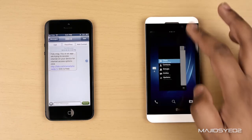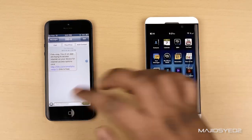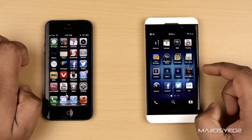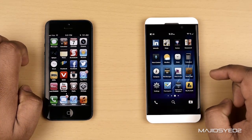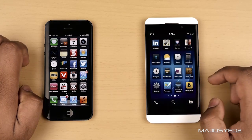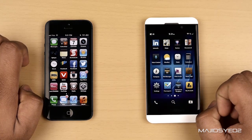But overall, I think these phones are really quite similar. They have a lot of interesting features, distinct advantages between both of the phones. In a lot of cases, the iPhone, because of its maturity, offers a lot of things that the BlackBerry simply can't do due to its situation right now.